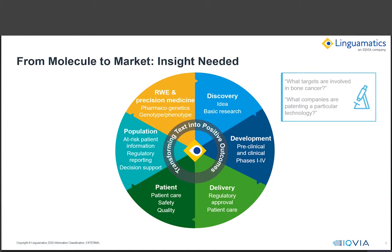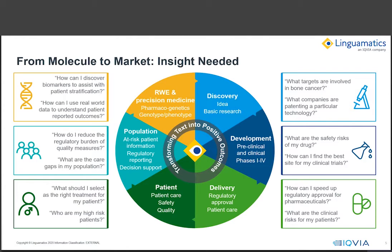So first of all, to set the scene, if you think about the pipeline from molecule to market, from drug discovery through development and into delivery and commercialization of therapeutics, insight is needed at every stage to answer questions and get through decision gates. And to get the full picture, knowledge from unstructured text is critical. For example, at 1 o'clock here, early on in target discovery, we might be interested in searching the biomedical literature for specific genes involved in a key therapeutic area, such as cancer. We might want to think about what could be the optimal sites for phase 1 or phase 3 clinical study, obviously needing very different characteristics. Around at 7 o'clock here, we might want to dig into clinical notes to understand who are my high-risk patients, what are the care gaps in my patient population, or use real-world data, whether that's medical records or social media, to understand patient-reported outcomes. And answers to all of these questions will help support business and healthcare decisions.